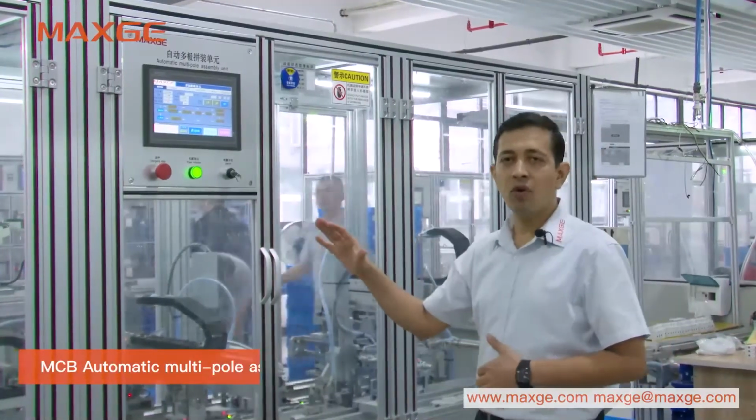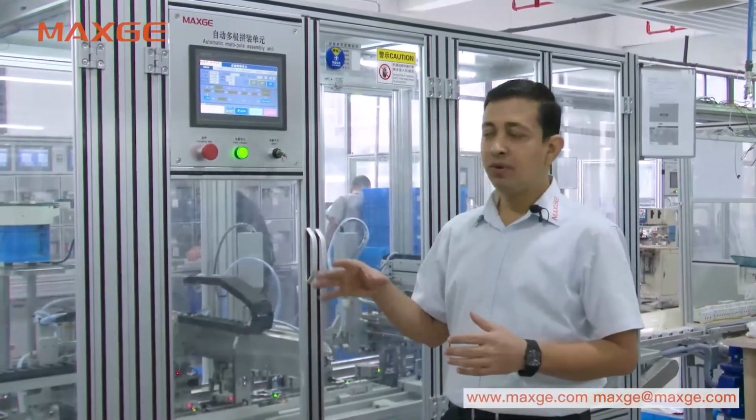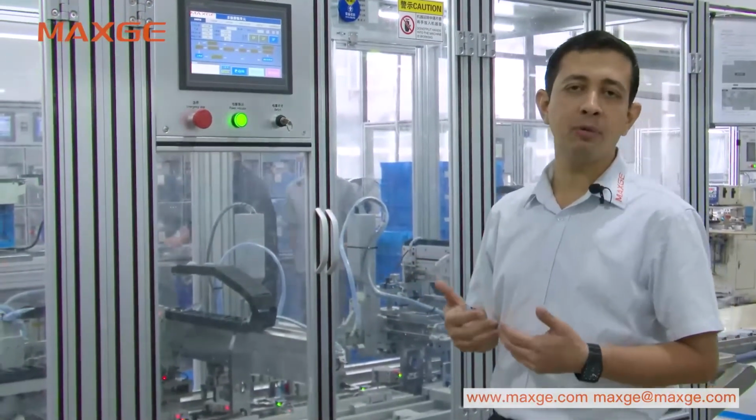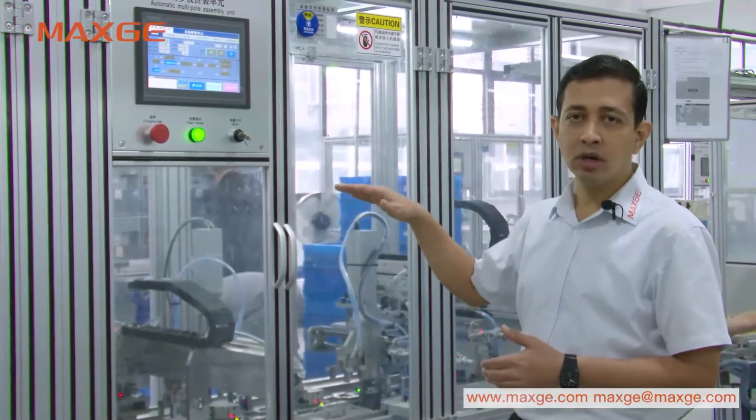Now we'll move to the next station, multipole coupling. This is the machine for the multipole coupling. Some of the customers need the 2-pole, 3-pole or 4-pole. In that case, we need to insert the rivets as per the 2-pole, 3-pole or 4-pole version. So this machine automatically inserts the rivet and does the riveting also.